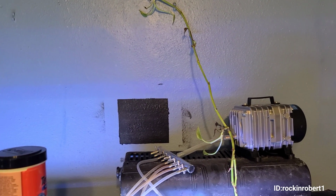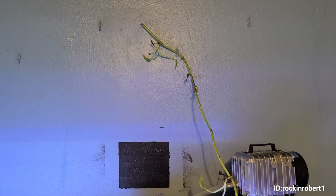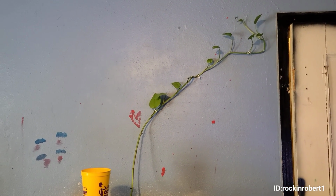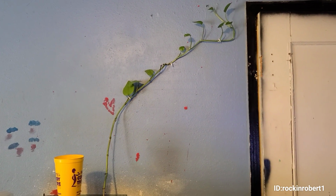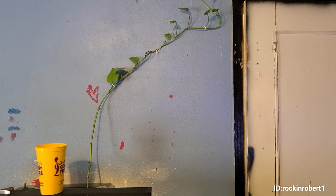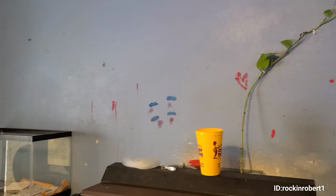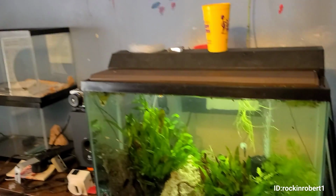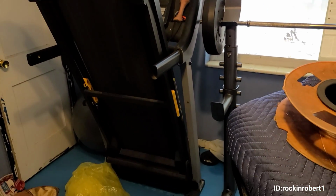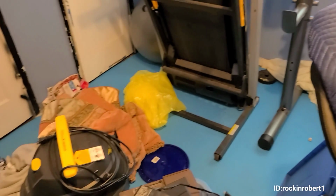Here's my pothos plant on the back of my tanks. This is one, they're both fresh, these two right here. You have to excuse the painting in this room. Some kids got a hold of it that were living in this room, as you can see. This is actually some fish tanks in here and my gym, and all kinds of fish tank supplies galore.